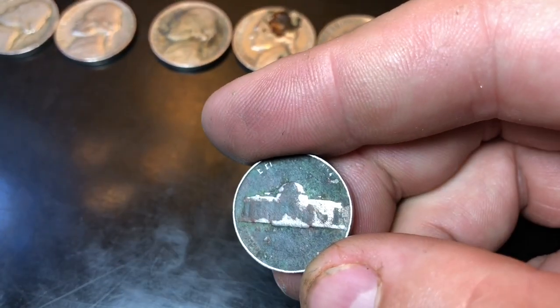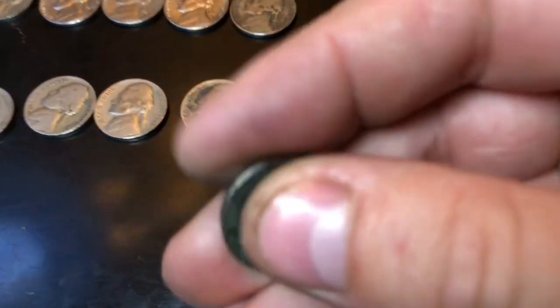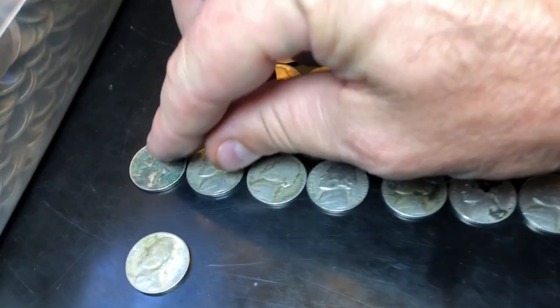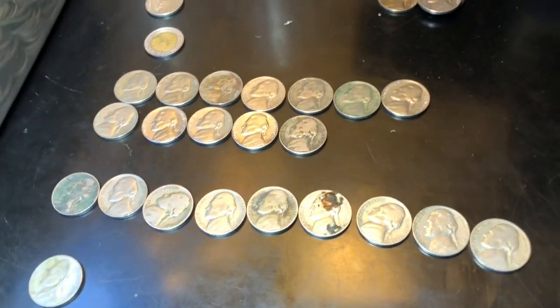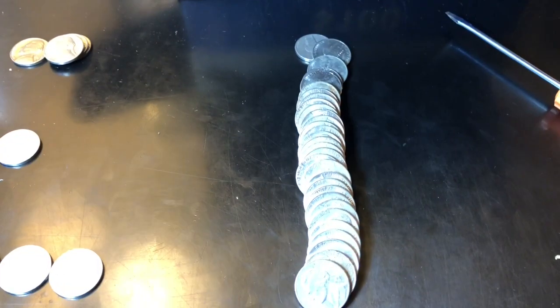Maybe a 1940 Denver? I can't tell. Maybe it's nothing. Either way, it's a 1940 nickel as well. So 3 in a row right there. And that now puts us at 3, 6, 9 from the 40s, and 12 from the 50s plus a silver war nickel. Let's see if there's any more in this box.